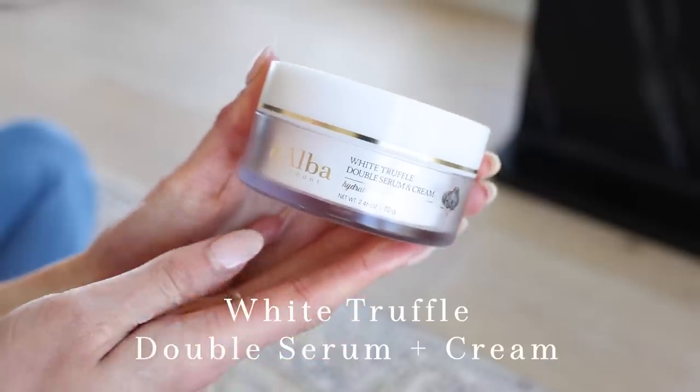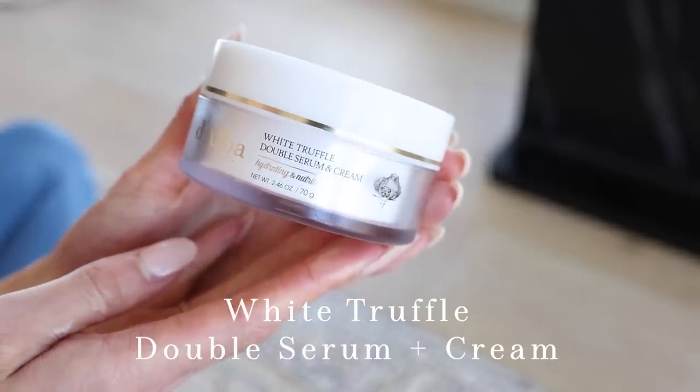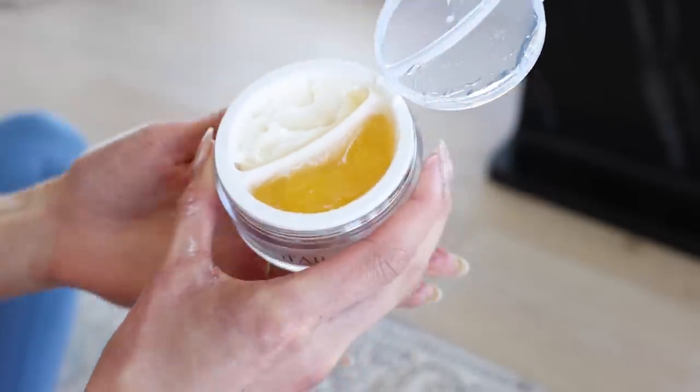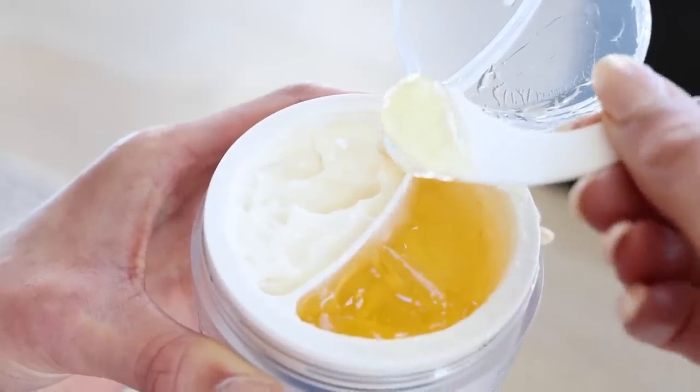Then we're going to use the white truffle double serum, and this is literally luxury in a little box. I'm going to show you guys the inside. So you scoop up with this little thingy, there we go, and then I'm just going to apply that to my skin. The serums are super, super lightweight and are not oily and sticky at all on the skin, so they absorb really well, and that's obviously what you want because we're not going to put a lot of makeup on and you don't want to walk around with an oily or sticky face.